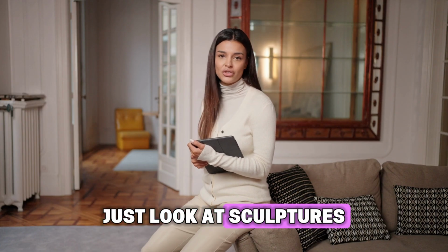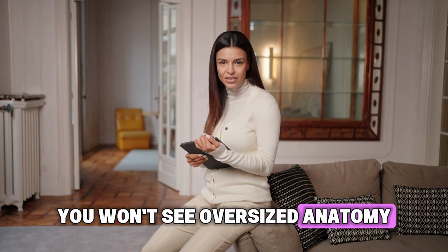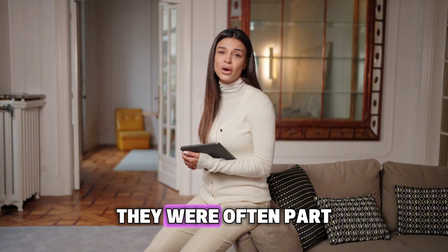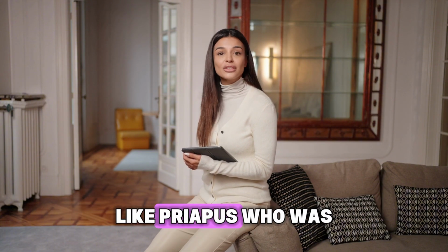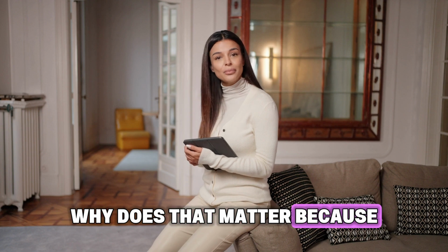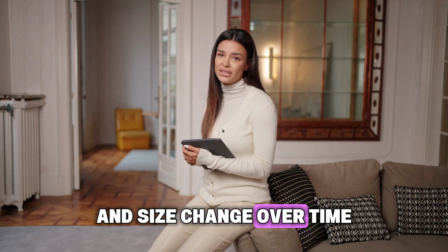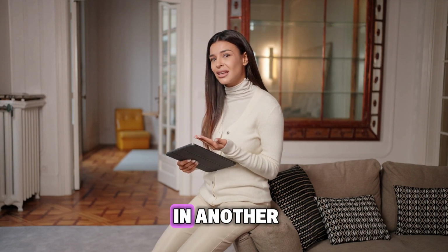Just look at sculptures of great gods and philosophers. You won't see oversized anatomy. And when large penises did appear in art, they were often part of caricatures or depictions of mythological figures like Priapus, who was literally a fertility god, portrayed as grotesquely exaggerated. Why does that matter? Because it shows us that cultural ideas about masculinity and size change over time. What's considered ideal in one era can be the opposite in another.